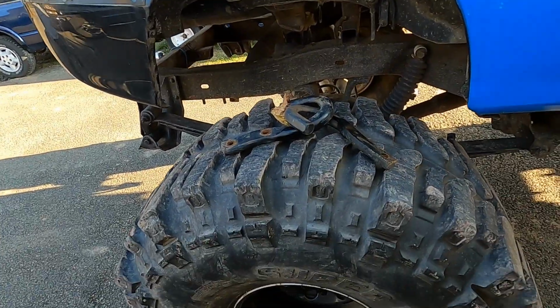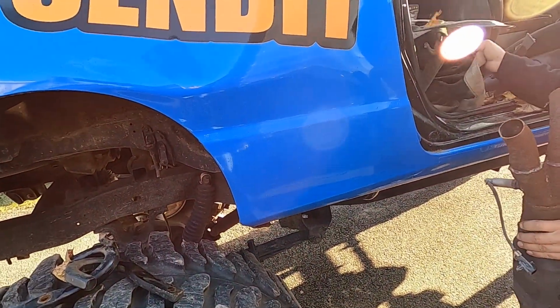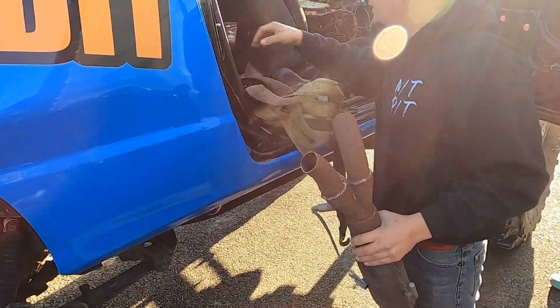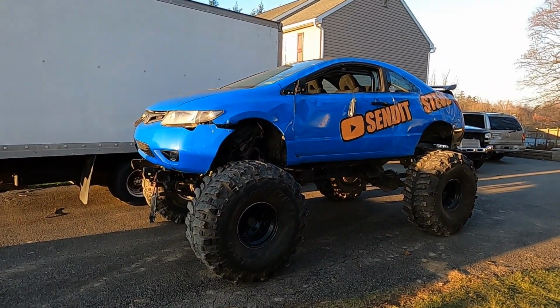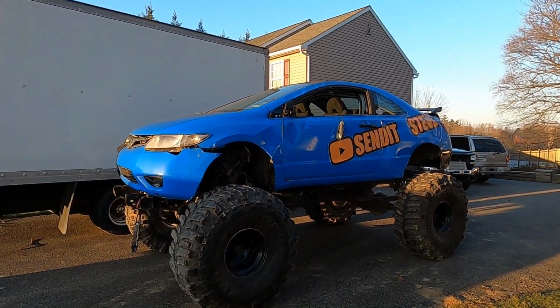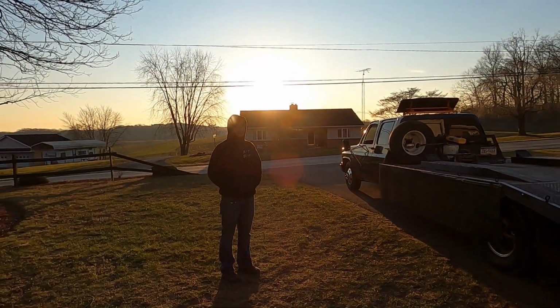Yeah, they're actually usable. You can mount them anywhere on here. You're not getting my straps though. You can definitely have them. Well, like it or not, we have a lifted Honda Civic now on a K5 Blazer frame, courtesy of the man in the sun.